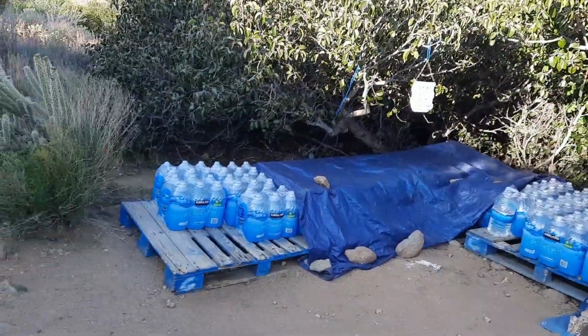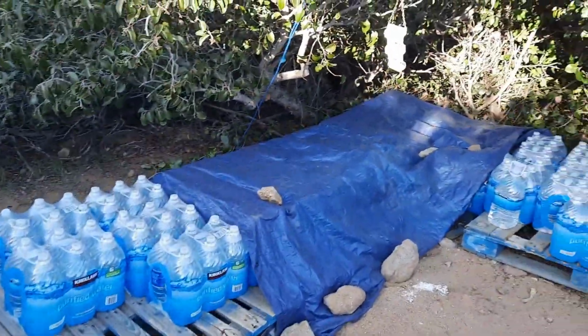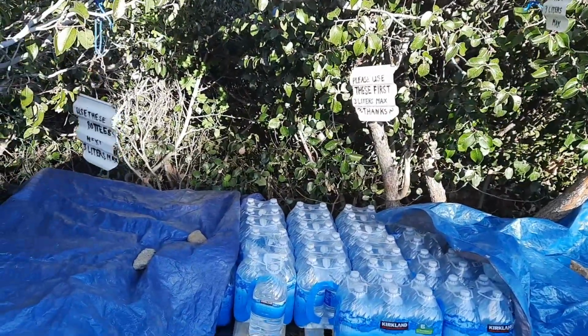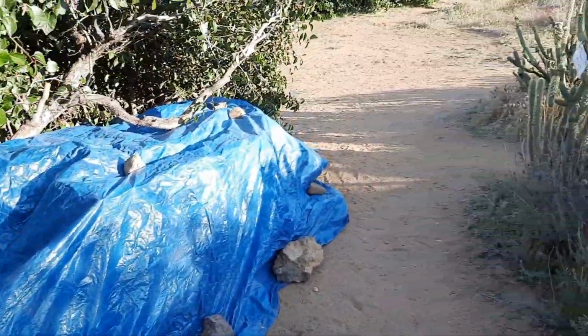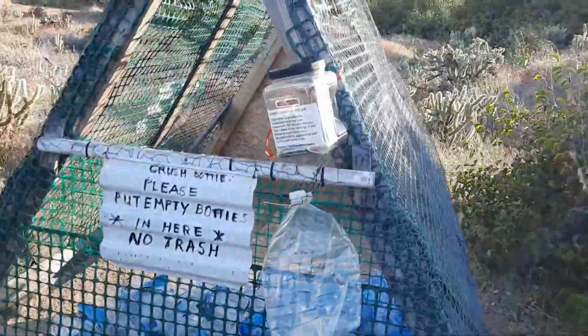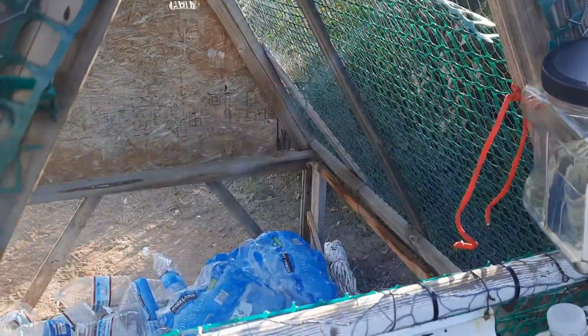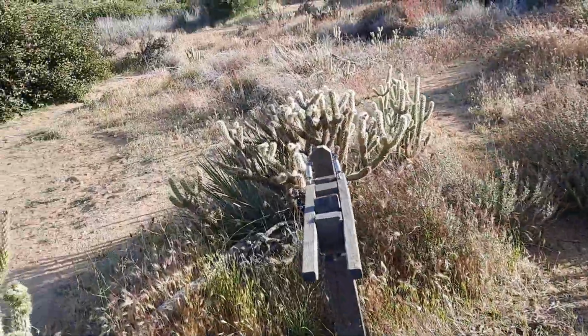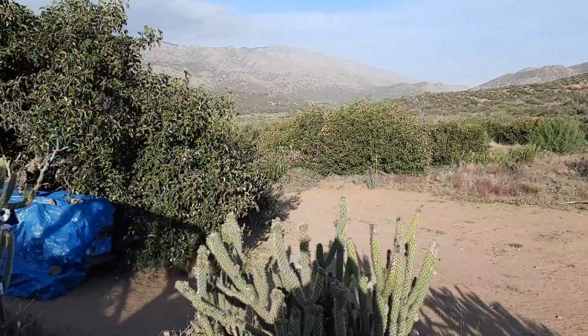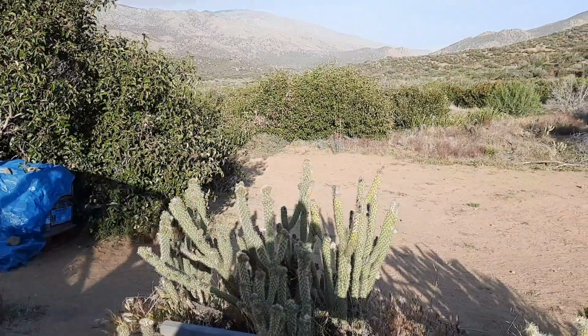How cool is this? Just pallets and pallets of water. They say 3 liters max because there's a lot of hikers coming through here. And they have a little recycling bin and a donation thing. It's great because water is important, and there's not much in this section. So thank you, Trail Angels. Much appreciated.